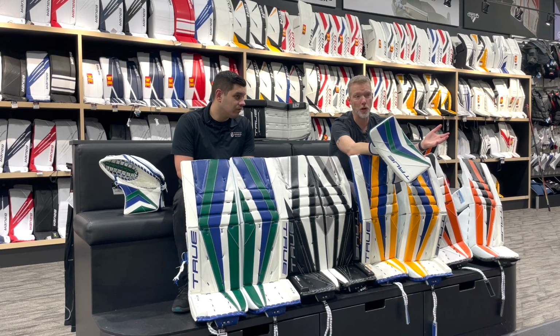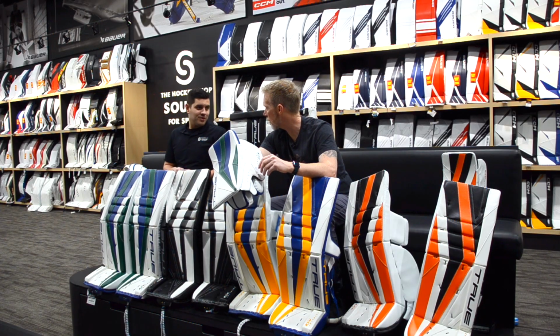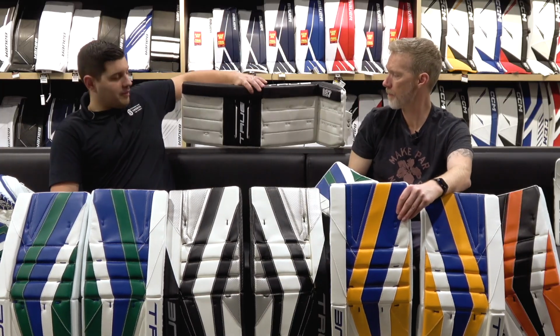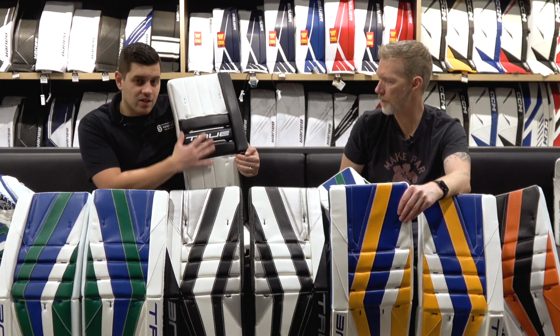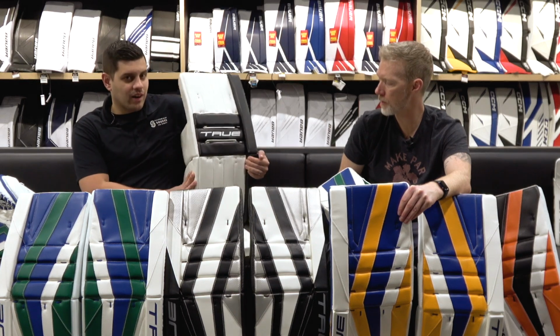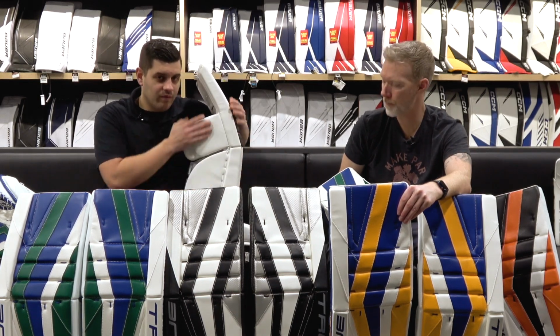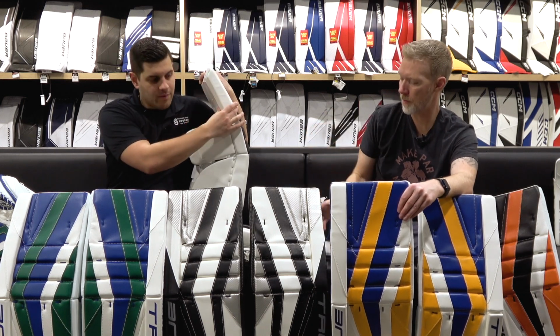I've got a cool little origin story to tell you about some of the development of this pad and the role Freddie Andersen played in it. But let's go over the features first. The biggest feature: behind me, I happen to have a 12.2 L87, just the retro graphic. But why I have this pad here is thigh rise, which is quite important. So 12.2, still quite thick up top.